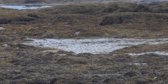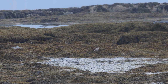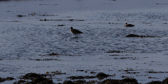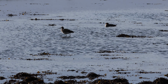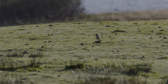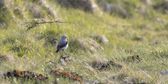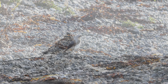And then some birds I just don't see at all, and I've never seen a whimbrel, curlews and whimbrels. This is a shag flying away from me, and then to a bird I've never seen before, wheatear. The males are beautiful. The females are absolutely stunning with their pastel colours.